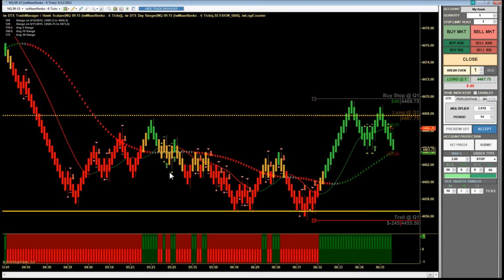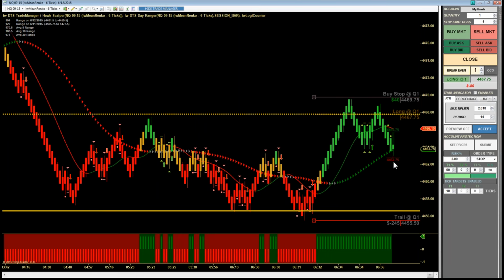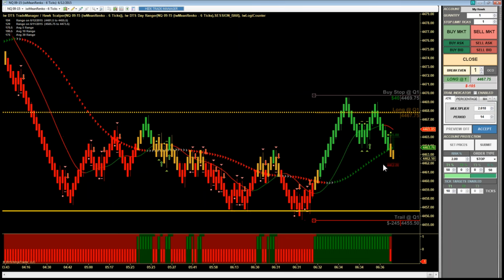Because this will show me now that the buyers have control of the market. They can't slip any further than they are right now. We're also getting a macro pullback signal, which if I wanted, I could enter on the macro pullback for my additional contract. It's a little riskier.